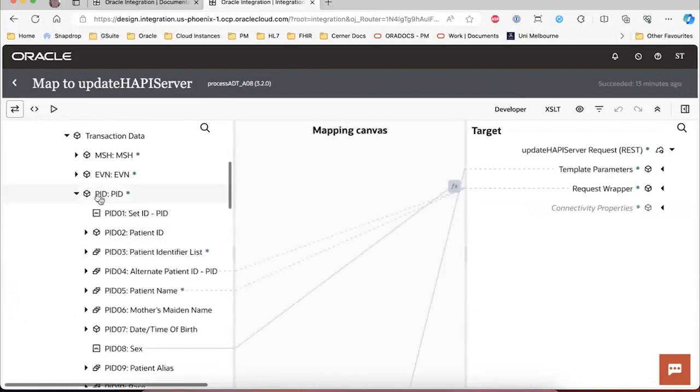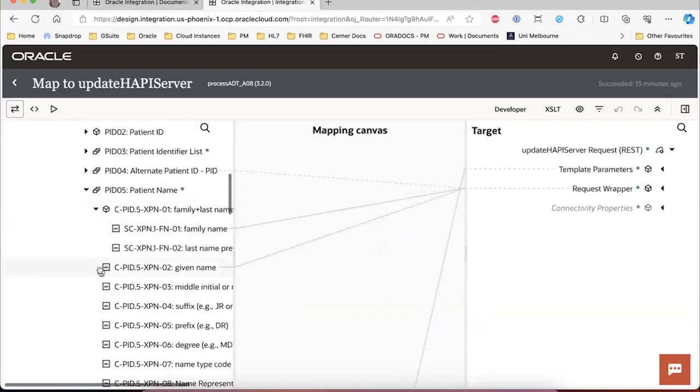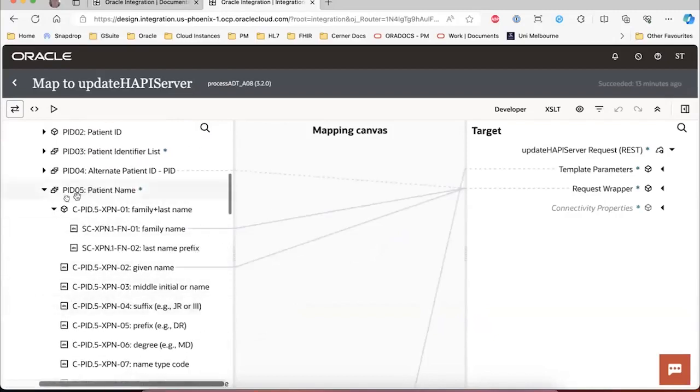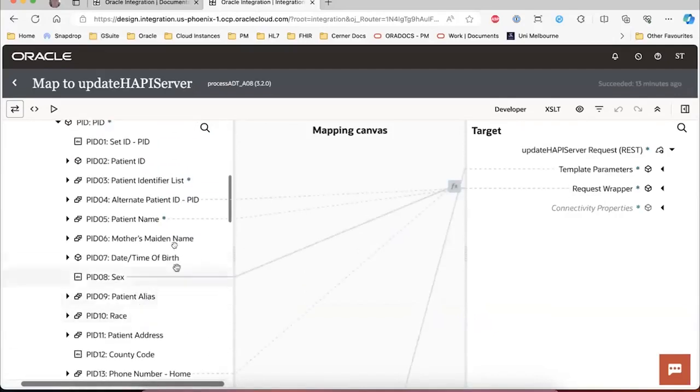You can see here my PID. Remember I talked about the PID segment, which contains patient information. There's also the message header and the envelope, but the PID is the one that we're interested in. And here is where we've got things like patient name, family name, given name, etc. We've also got date of birth and time of birth, mother's maiden name, gender, sex, etc. All of the patient address, telephone numbers, etc. So all the patient demographic information is in this PID segment.